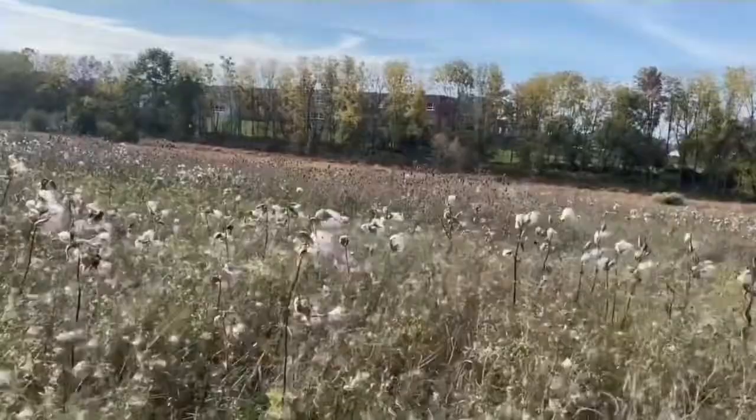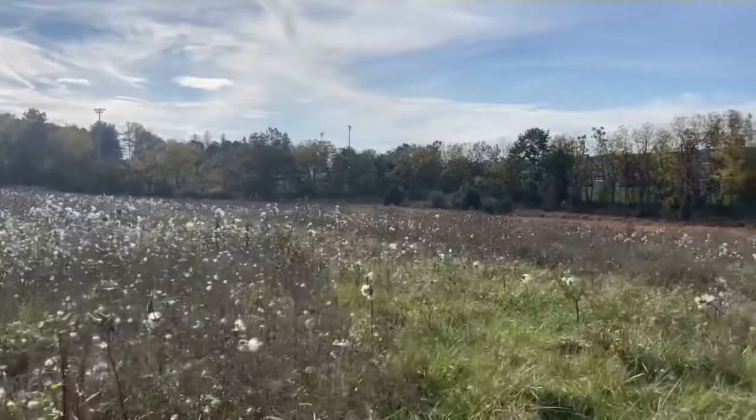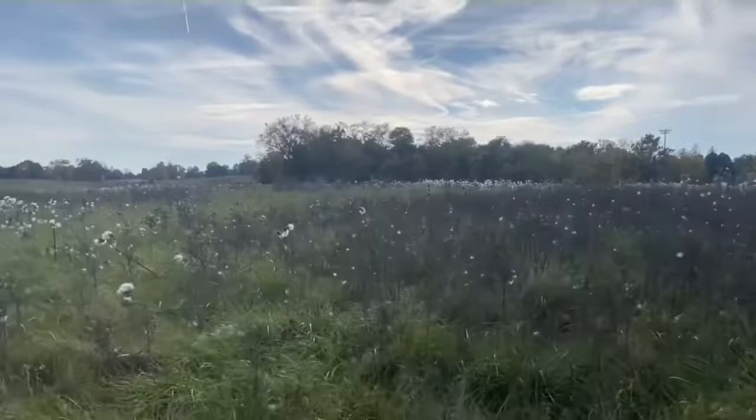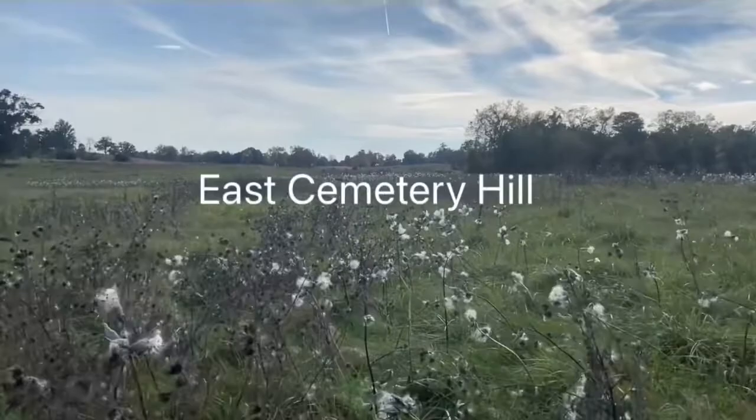life. Our camera is now facing the Gettysburg Middle School, and this is the area in which Hayes Louisiana Brigade did their right wheel toward East Cemetery Hill. As with any battle, when officers are lost, the battle must continue on. So the brigade, Hayes Brigade, and now Godwin's Brigade, would continue the right wheel toward East Cemetery Hill. They would then face off with Von Gilsa.